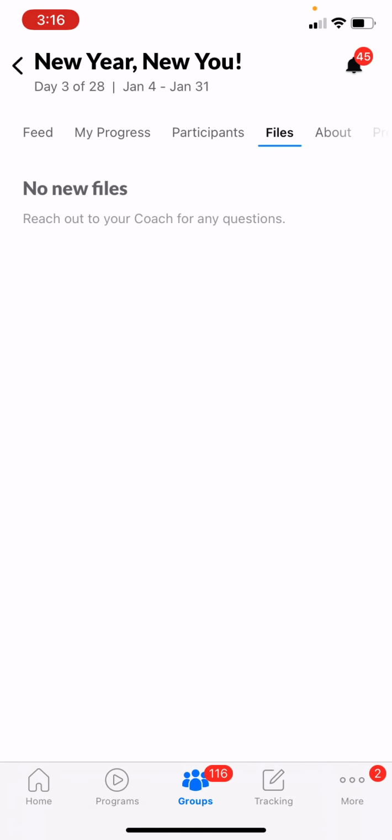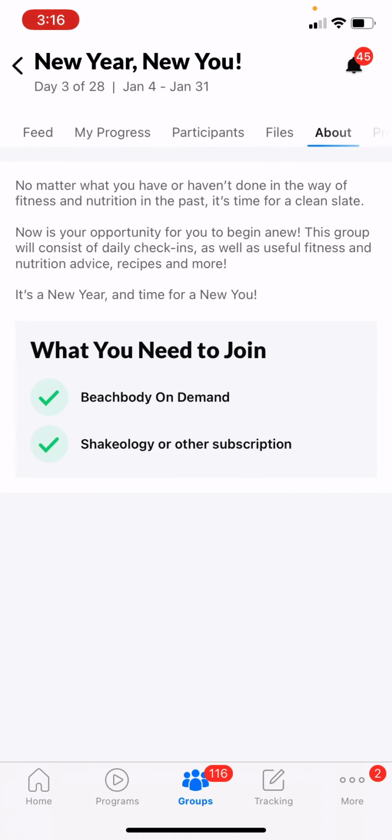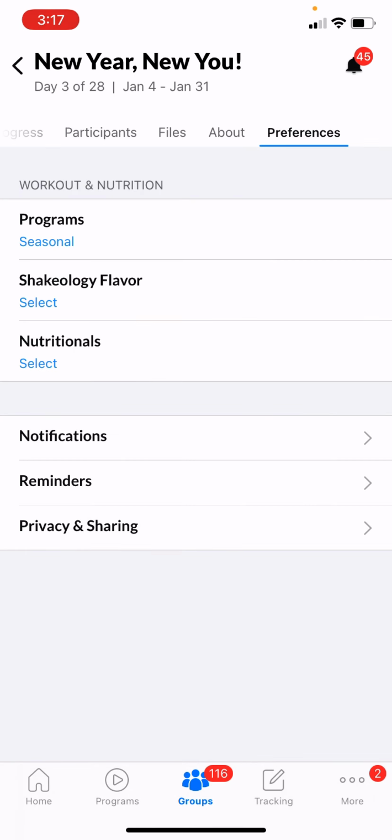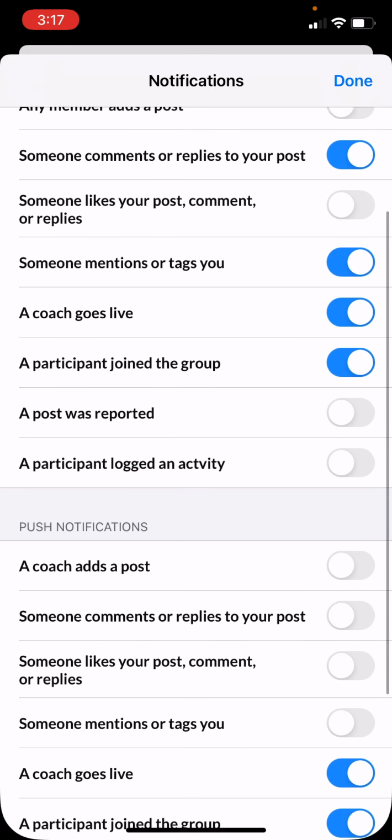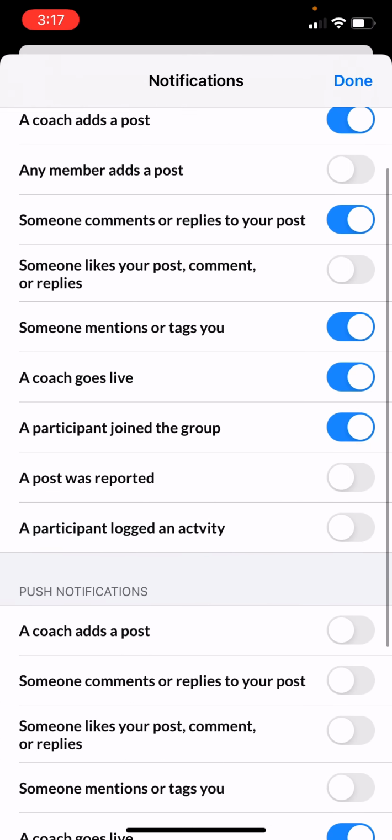Tapping on files allows you to access any recipes or documents that your coach may have posted in this group. About is going to follow the requirements for the group. And this is what is really important. This is where you will want to spend a little bit of time, and that is in the preferences area. When you tap on the preferences area, you can customize what you would like to see and also what others in the BOD group can see as well about you. You can tap on the notifications portion and select or deselect all of the notifications that you're interested in looking at or maybe not.